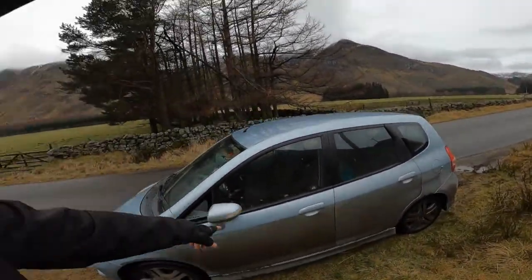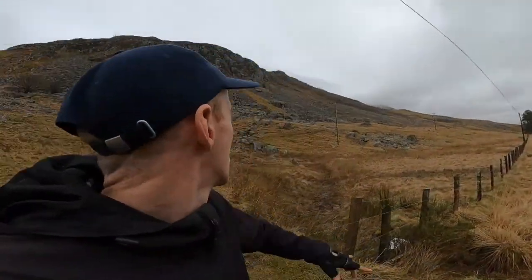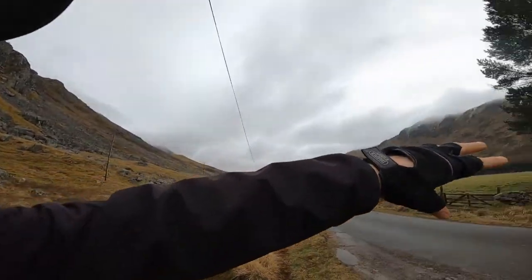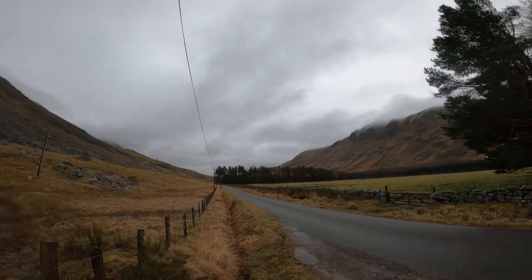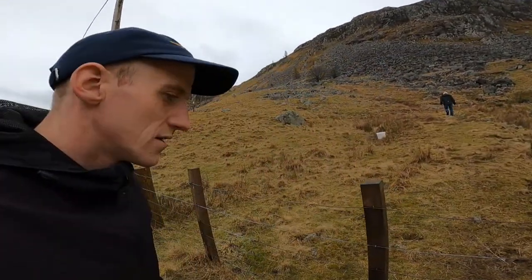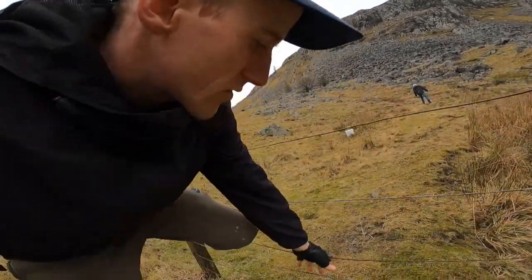So we've parked here in the wee Honda. In the summer we were here, because there's a secret cave up on this hill. So we thought, what a better time to come. It's just such a crazy landscape. And we thought we'll take YouTube on the adventure with us once again, into this crazy wilderness, folks.